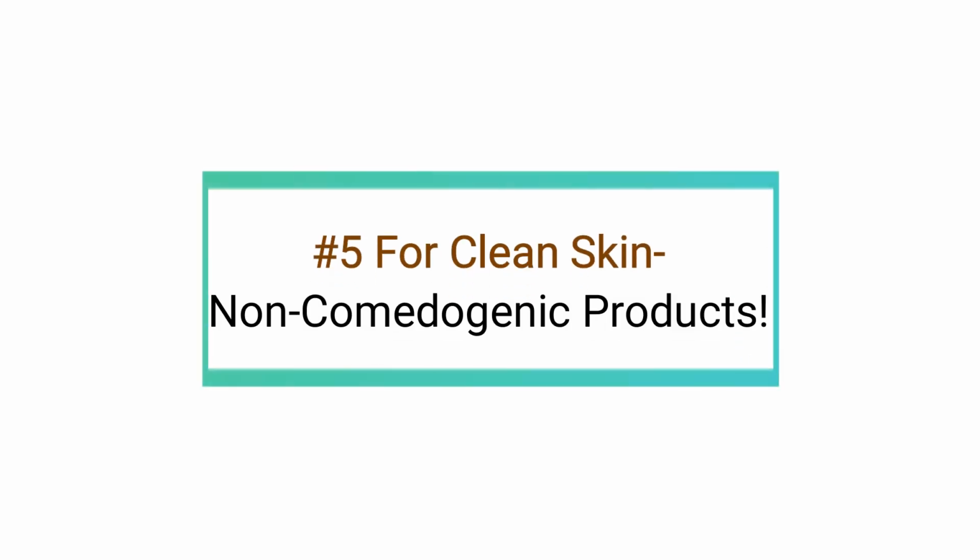And last but not the least, whenever you're picking out your products, be it your skincare products, be it your makeup products, be it anything, make sure to check the label for non-comedogenic. Here's something that I want to tell you guys. A lot of natural products also, for example, coconut oil, which is fabulous for the skin, right? Even they can be comedogenic. What do I mean by comedogenic? Actually, let me explain that as well.